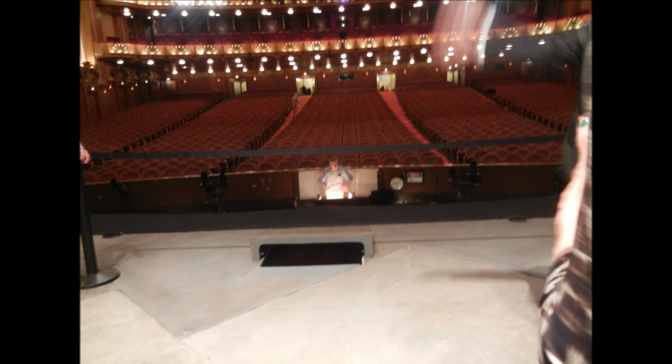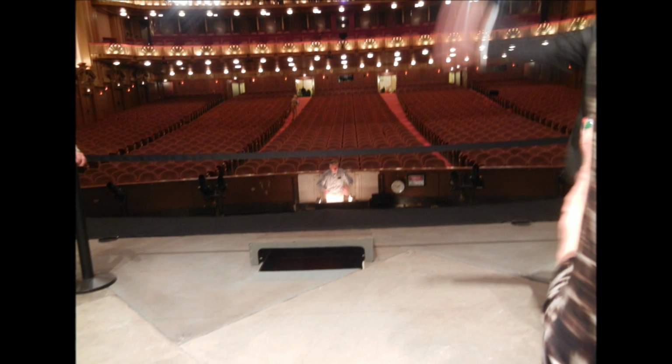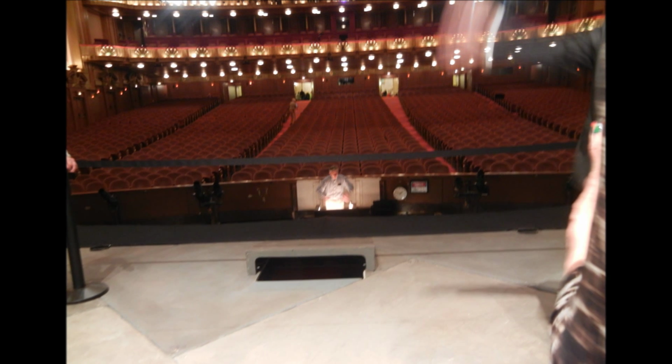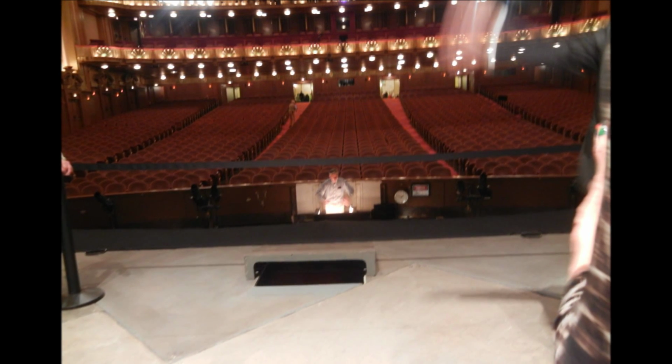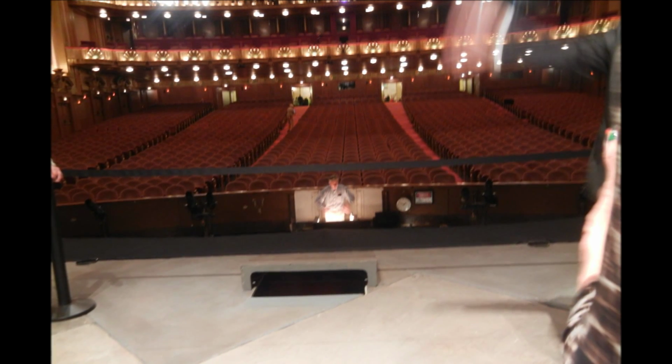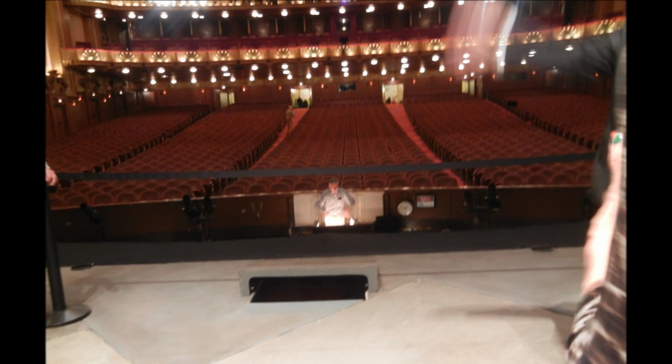Standing on the stage and looking out towards the audience, you can see the prompt box as well as where the orchestra leader will stand. He must direct not only the orchestra, but all the members on the stage as well.